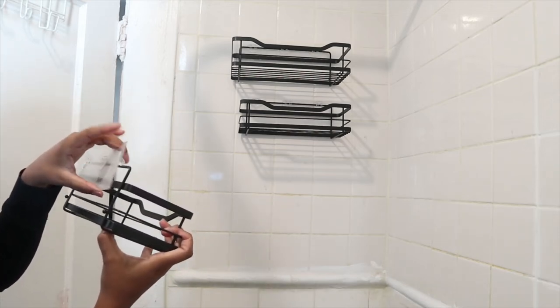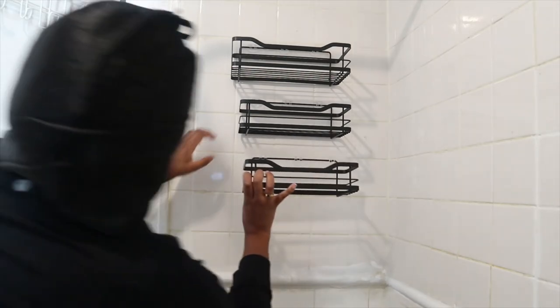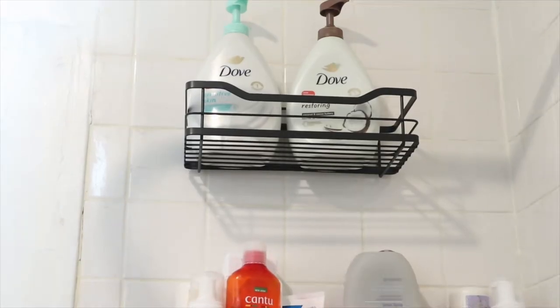So as you guys can see, I did put some of my products on display for you to see how it holds. And guys, it holds pretty well. It has a strong hold to it. So if you're thinking about getting some shower shelves from Amazon, I would say go for it.